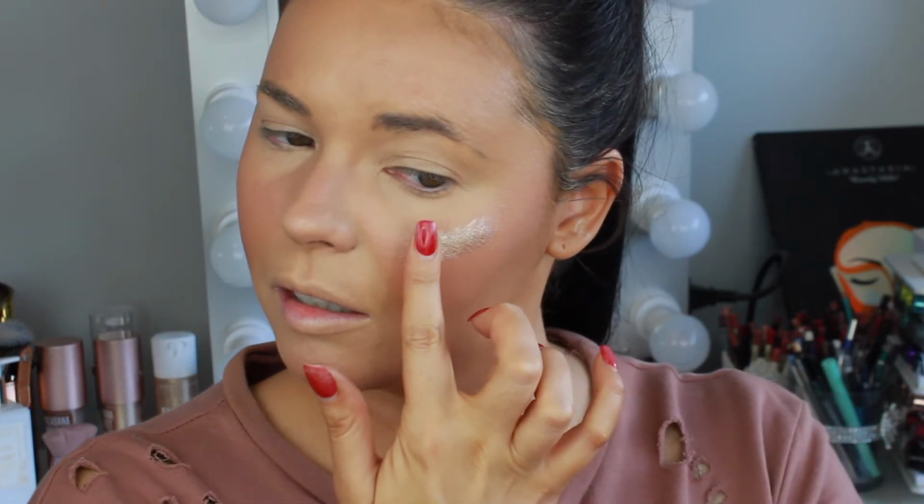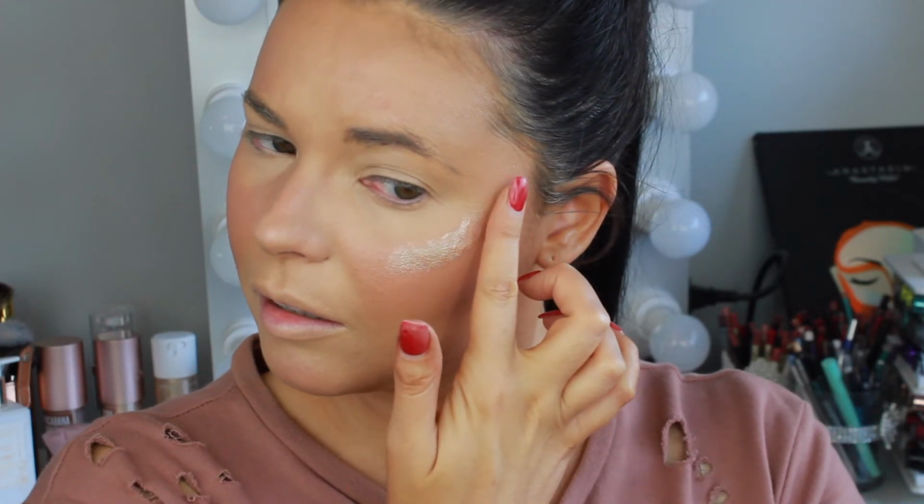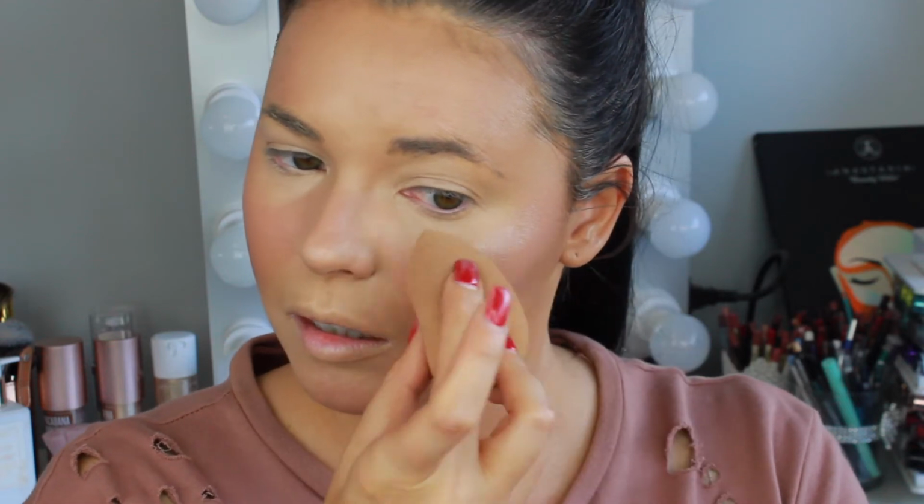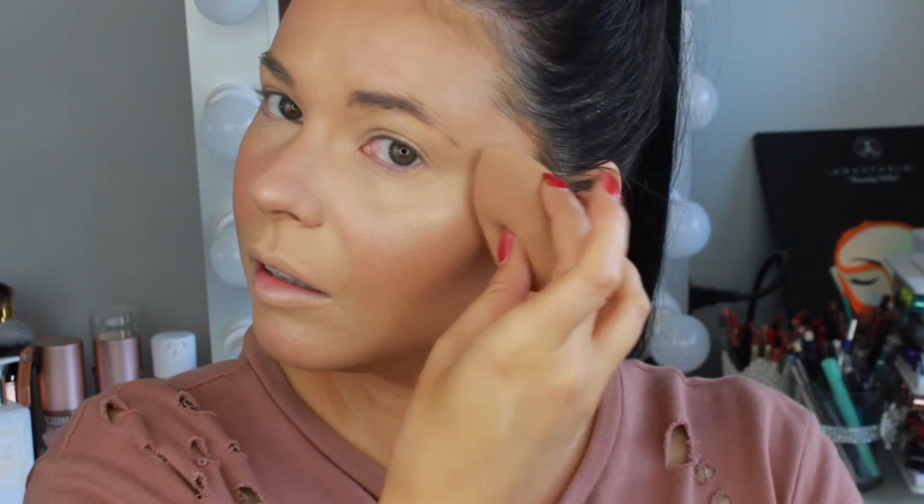So on top I'm going to use the iconic London Illuminator drops. This one is in the shade Original. These ones are intense glow. Like if you want that really bright, intense highlighter, these are the drops that you need to get. So that just gives that beautiful luminous look to the skin.